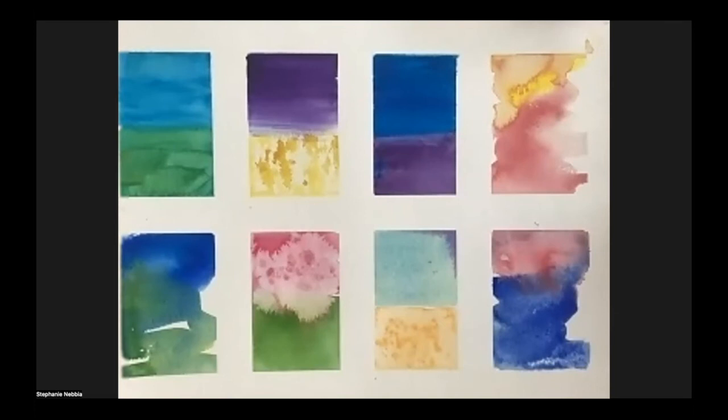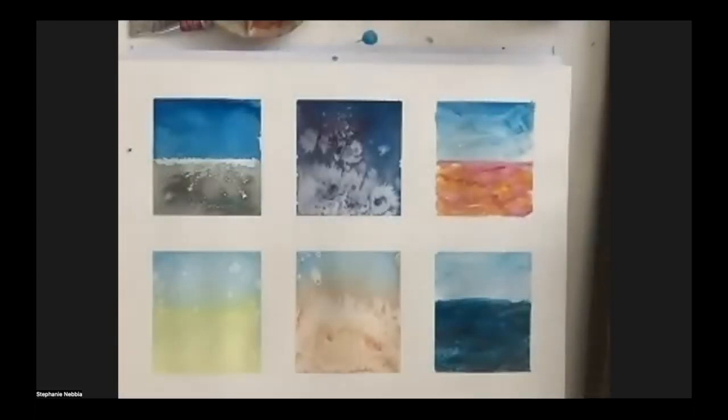So Stephanie, I cannot express what a wonderful seamless workshop this has been, and I can't believe the sheer amount of effects that we'd be able to create using just some simple household materials, and three separate colours as well.